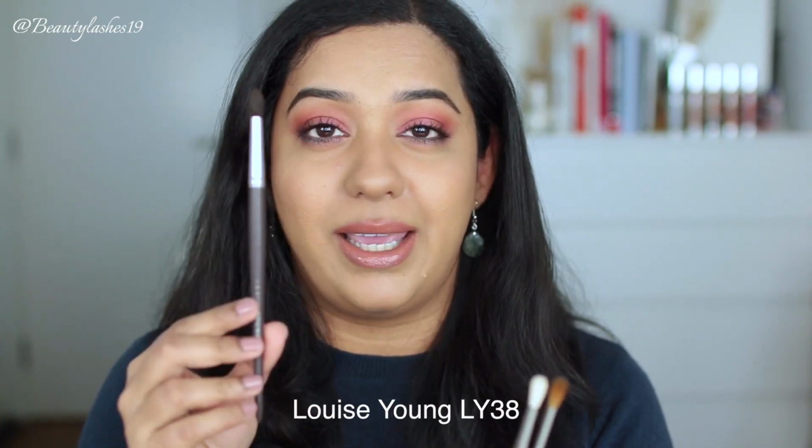Now continuing on with slimmer brushes. This is again one which has that pointed tip, and this is by Louise Young. This is their LY38 brush. Again, for the same reasons that I mentioned the previous 2 brushes, this is beautiful for pinpoint application. I don't use this brush much for blending. It's more for just precise application, or I may use it to blend just the outer corner or maybe the lower lash line. But generally for crease or transition brushes, I do prefer the more fluffier dome shapes instead of these pointy brushes.